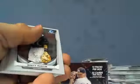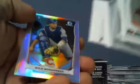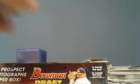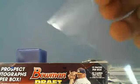We got Ryan Hoskins, Jake Thompson for the Ranger. That's numbered to 99. And then Kyle Schwarber, Refractor, nice. And Troy Stokes. Yeah, 10 auto from the Jays. I'll recap after I'm done here.